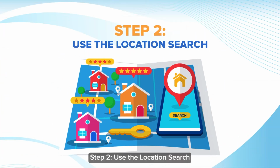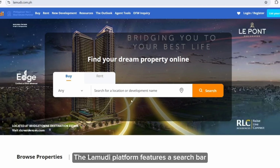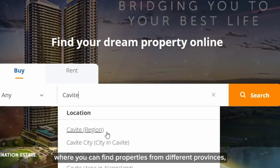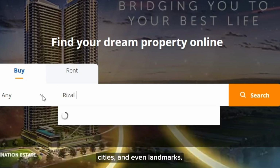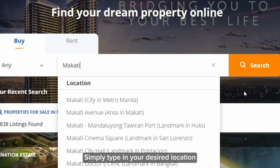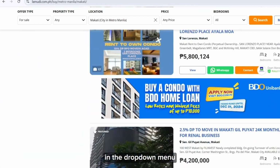Step 2. Use the location search. The Lamudi platform features a search bar where you can find properties from different provinces, cities, and even landmarks. Simply type in your desired location and choose among the suggested locations in the drop-down menu.